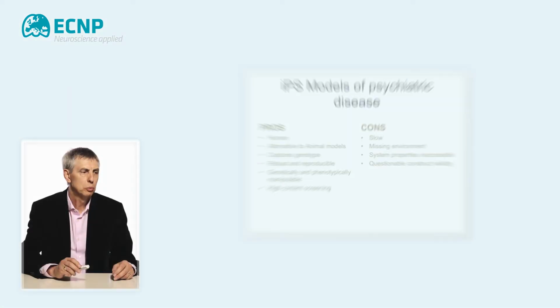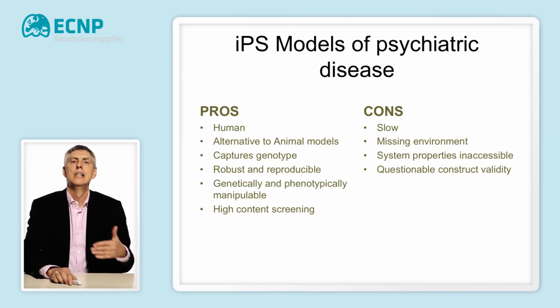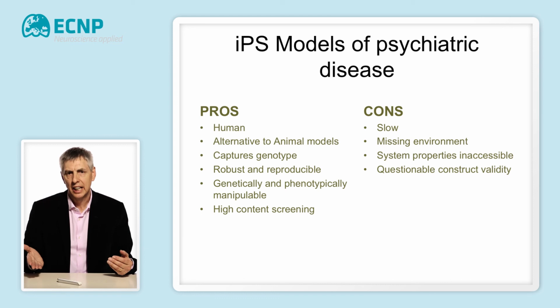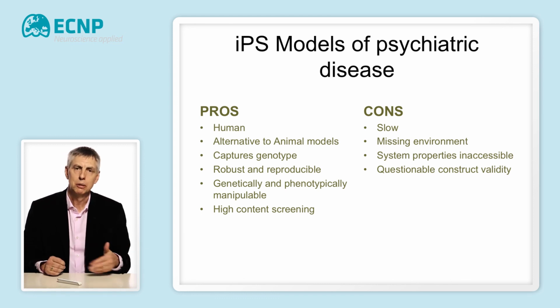So let me summarize what I've told you so far. There are pros to iPS cells for future psychiatric research. These are human cells, so they really are capturing human neural development. Secondly, they're an alternative to animal models. They won't displace animal models, but certainly they're a cheaper and more tractable and easily accessible way of studying disease than having to use a whole animal with all the ethical and cost implications that that has.